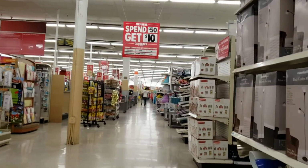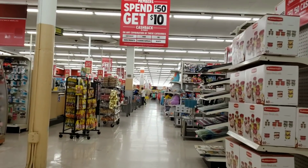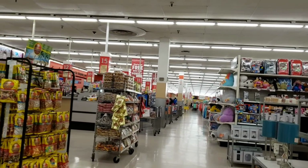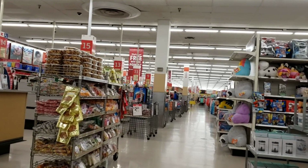Look at how many registers they got for a regular Kmart. That's how you know this one's doing well. It got 15. Jeez, that's amazing. Shaler had 7, I think, or 5. Westview had 7.